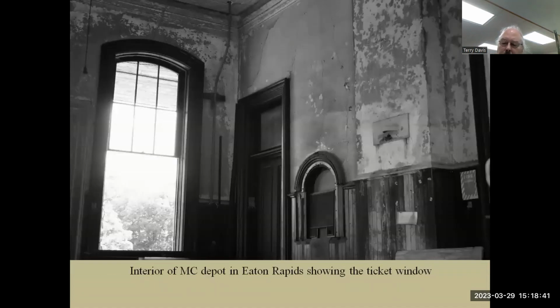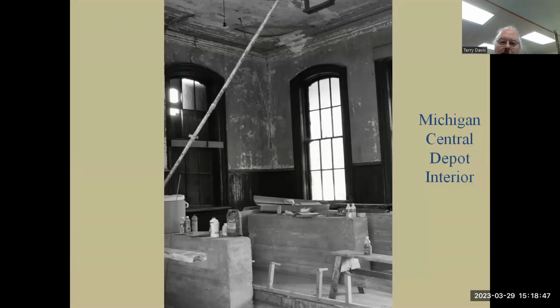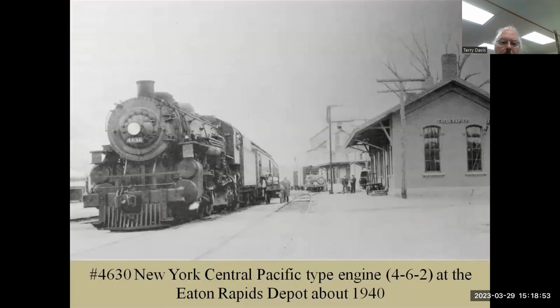There's the interior showing the ticket window. And another shot of the interior. These were taken, I believe, in the last 15 years. And there's a Pacific style locomotive at the Eaton Rapids Depot about 1940.